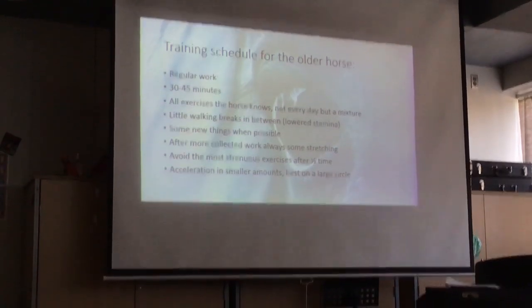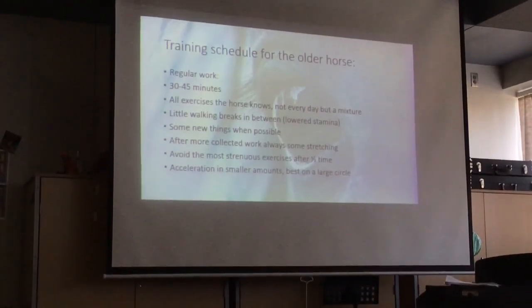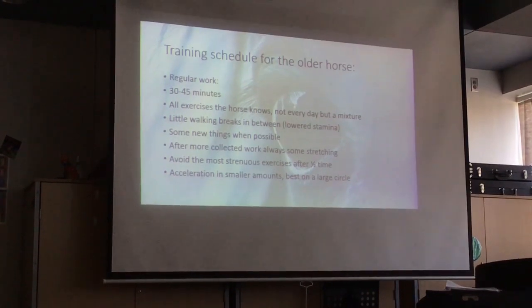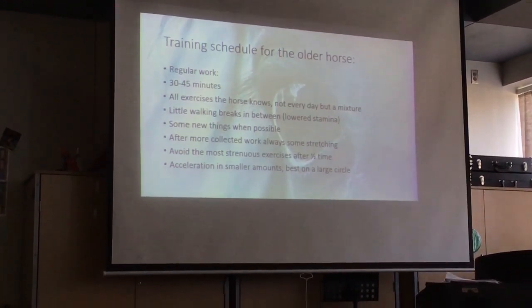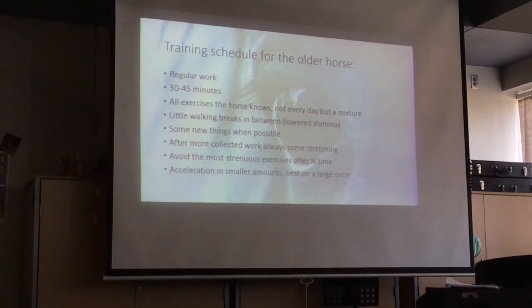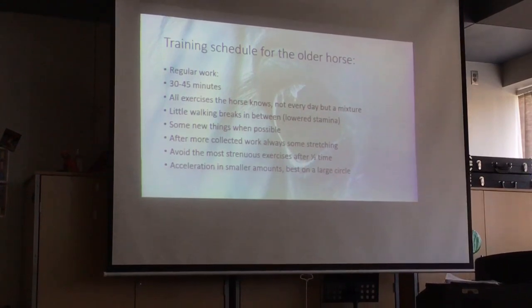Then we get our regular work, 30 to 45 minutes. And now we're going to do all the exercises the horse knows, at least. Meaning, if it's a first level horse, well, not too much. But for instance, if it's a Prix St. George or Grand Prix horse, you keep doing the exercises, even if he's not going to show anymore. When Luciano was 22, I didn't show anymore, but I still did the exercises.